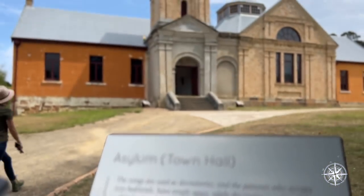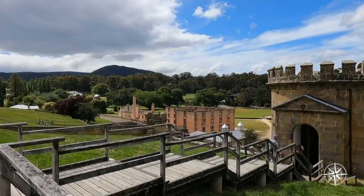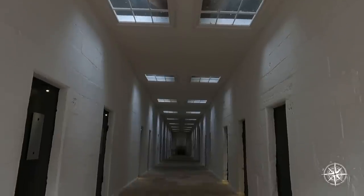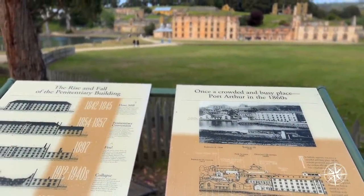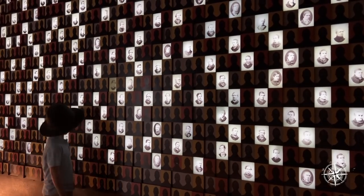Look, it is more than just a prison, a complete community that was home to military, civilian officers, of course their families, and the convicts. More than 2,000 people lived here, and over 12,500 convicts passed through the penal system during its 47 years of operation.